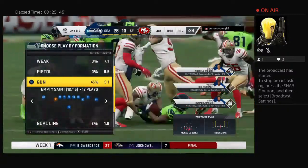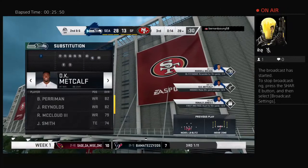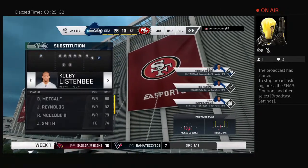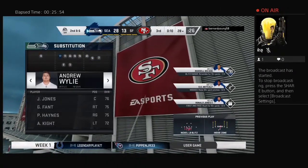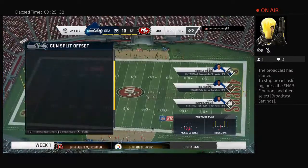Okay, so how do you do that? How do you shake things up? You look at what you've called before, realize it hasn't worked, and go to something else. And maybe you try and find one of those special plays from one of your better players, and maybe try and hit something big and get things going in the excitement area.